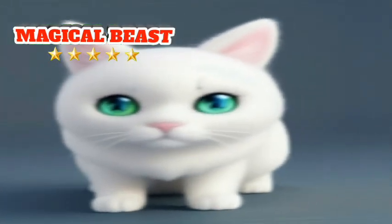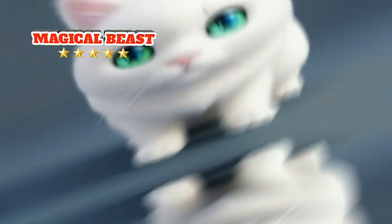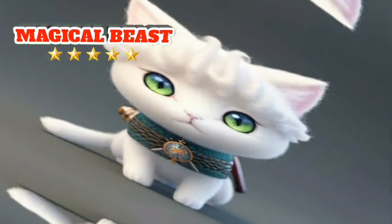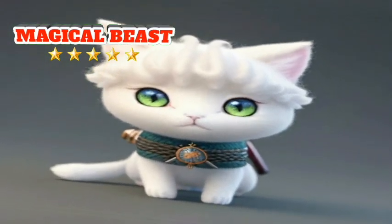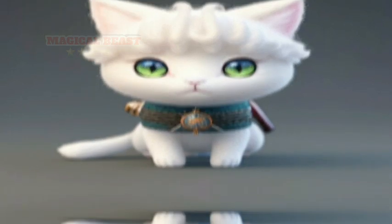Lastly, it is important to remember that every cat has unique and beautiful eyes. Cat eye colors can range from blue and green to yellow and orange, and some cats even have one eye of one color and the other eye a different color. Cats' eyes are extraordinary and full of magic.